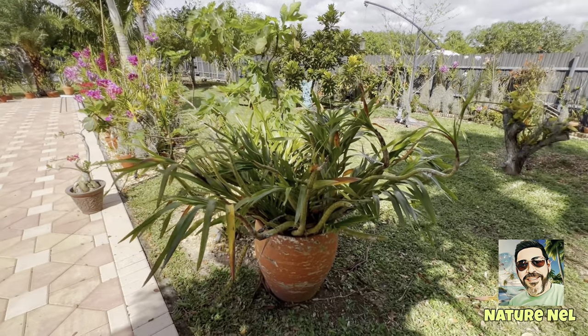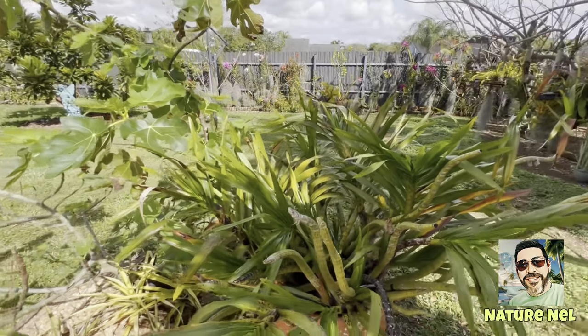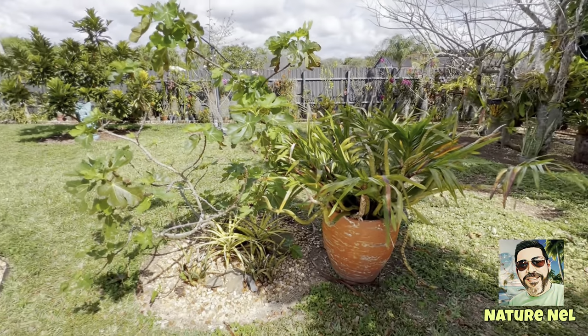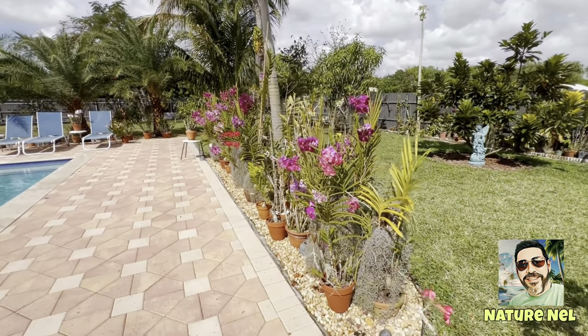¿Cómo se llama esto? Esos son los gramatophyllos. Esos grandes, ¿verdad? Gramatophyllum? The giant? I can't wait to see this in bloom. But this is in bloom. Look at that.